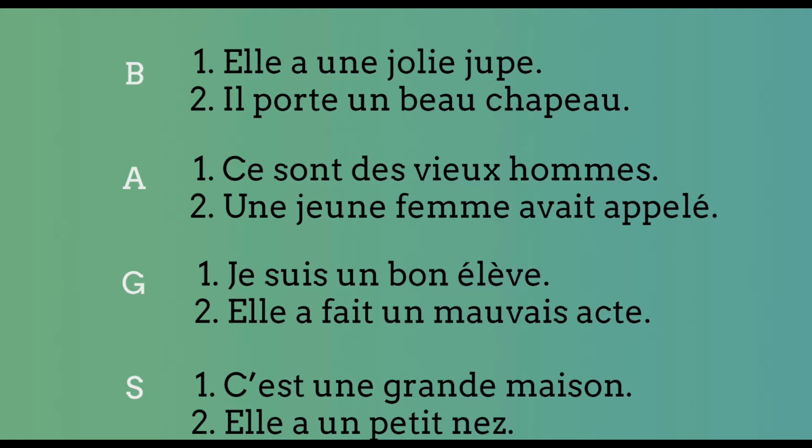Now, let us try and understand this with the help of a few examples. Adjectives of beauty. Elle a une jolie jupe. She has a pretty skirt. So, the adjective of beauty is placed before the noun. Elle porte un beau chapeau. He wears a beautiful hat. Adjective of beauty placed before a noun.